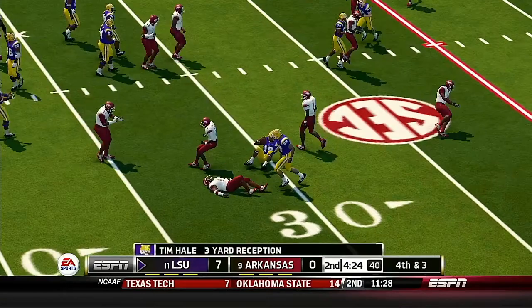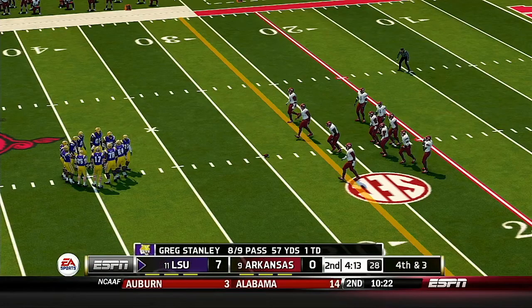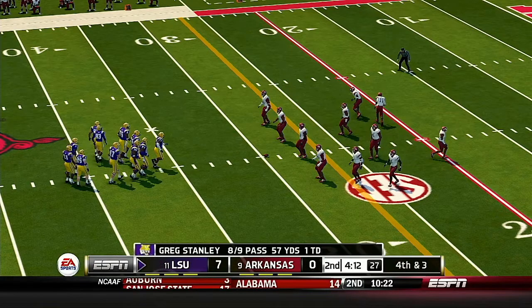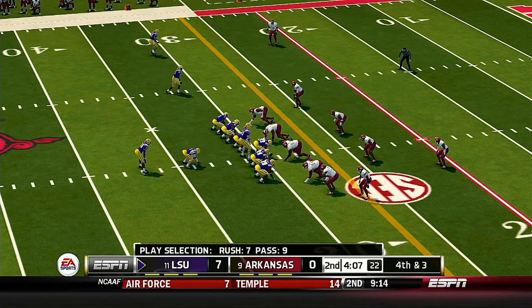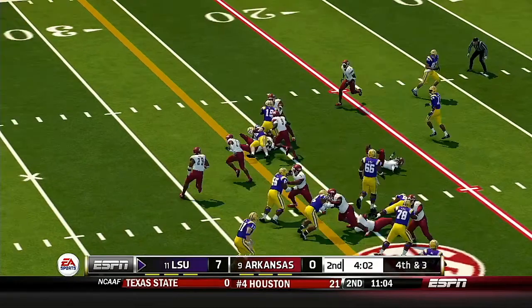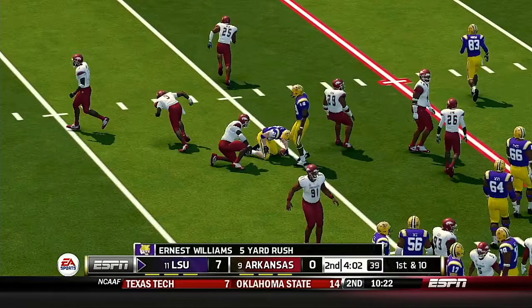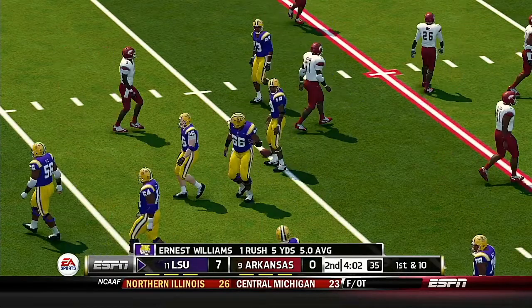Rolls it in, and he's in the open field. Hale picks up about three with that catch. And it's the offense that takes the field on fourth down. LSU is upset. The middle for a nice gain. First down.